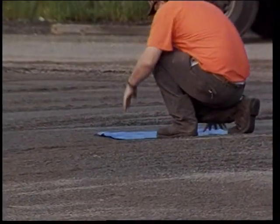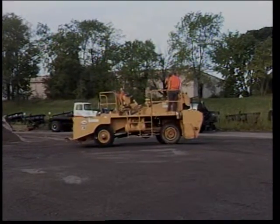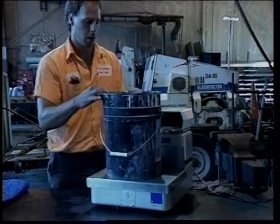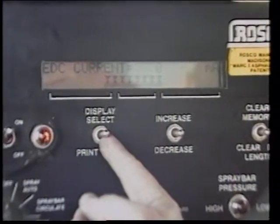As I said before, you need to calibrate your spreader and distributor often so you know how much material they're putting down. To calibrate your spreader, you recover a square yard of aggregate and weigh it. That shows what you're getting for a given setting. The process of calibrating a distributor is similar.